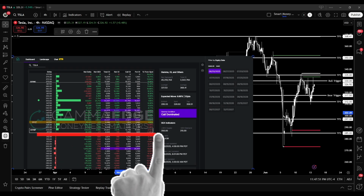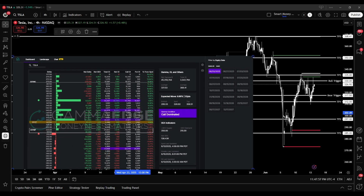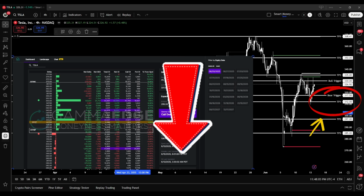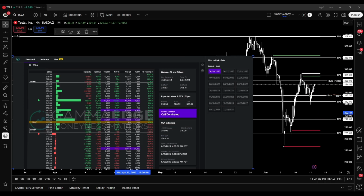317.50. So below that, we start to see negative gamma kicking in. Still positive delta, but negative gamma. So dealer long above 320, dealer short below 317.50 if we're just looking at gamma numbers. Okay. But above 330, basically that's game on.